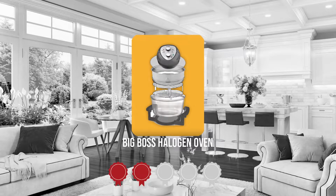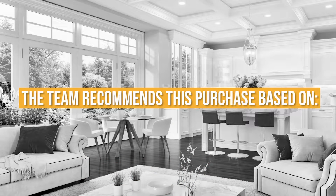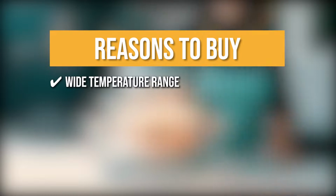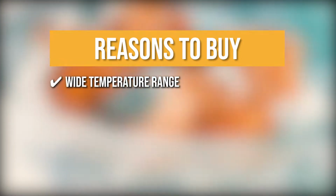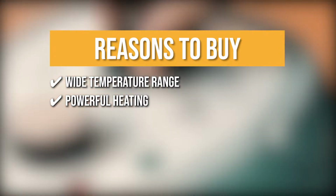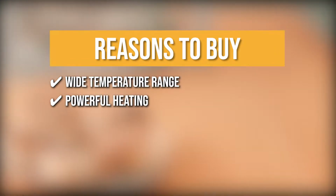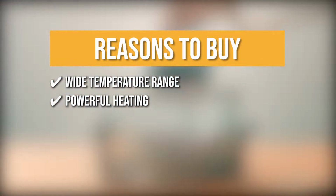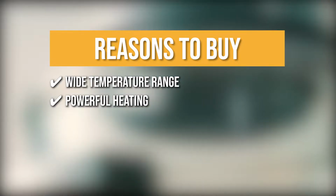TrustedShoppingGuide.com has awarded the Big Boss halogen oven a 5-badge rating. The team recommends this purchase based on the following: wide temperature range. The halogen huge oven cooker has a temperature range of 180 to 400 degrees Fahrenheit, so you can air fry, bake, grill, roast, and toast. Powerful heating. The Big Boss oil-less halogen oven circulates super hot air around food to cook your meals faster, featuring a 1300-watt powerful built-in fan and a 360-degree air convection system.